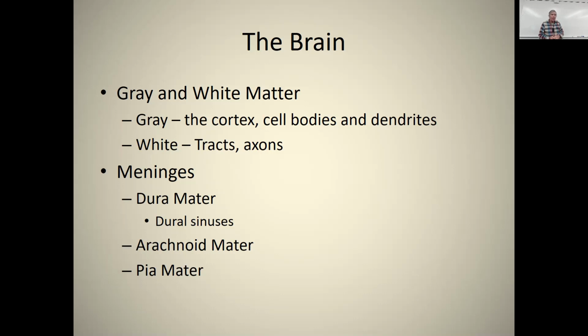A sinus, remember, is a cardiovascular structure where you have lots of veins coming into a common area, and then one vein where the blood leaves that common area. And then there's the arachnoid mater, just underneath that.